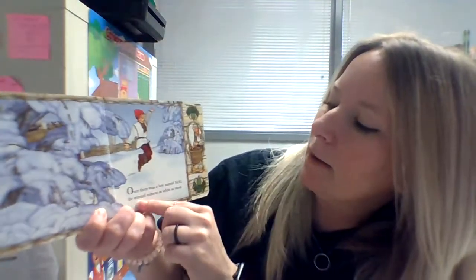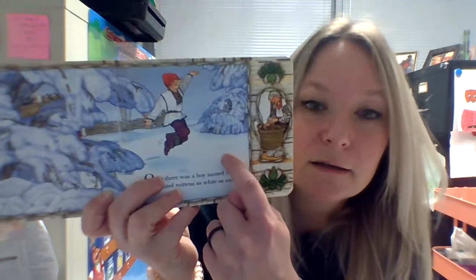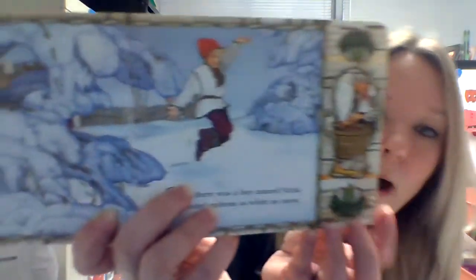Do you remember? Let me read it again. It says he wanted mittens as white as snow. So what color did he want his mittens? White. Just like the snow. Remember when it snowed here, how white the snow was? That's what color he wants his mittens.